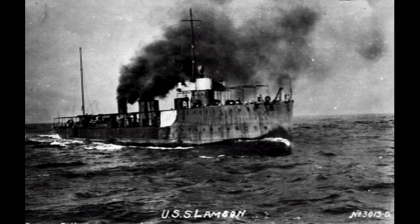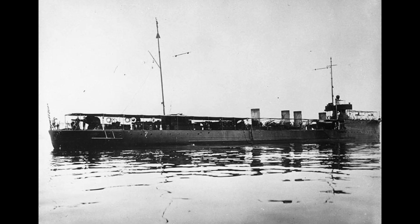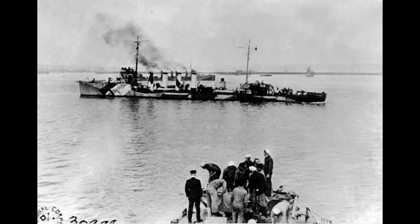Before World War I, the USS Lamson served with the Atlantic Squadron, operating along the East Coast and in the Caribbean from 1910 to 1916. It participated in torpedo exercises, fleet maneuvers, and coastal patrols.